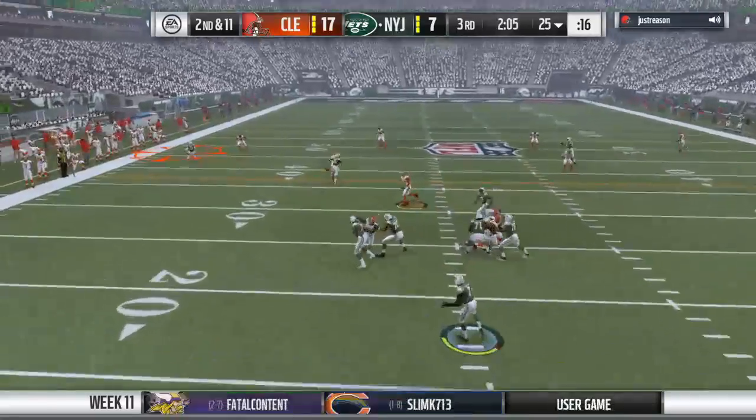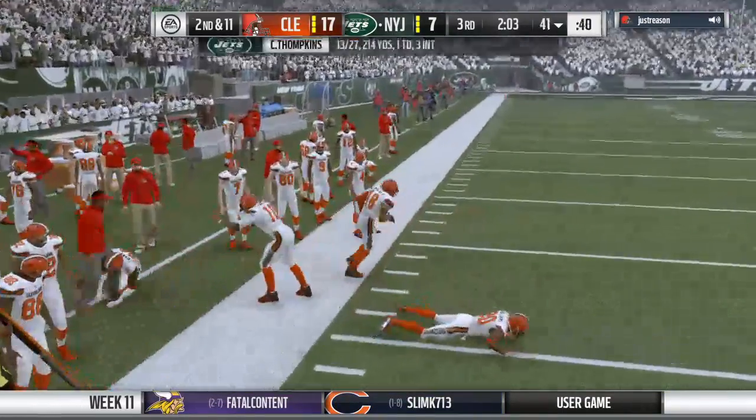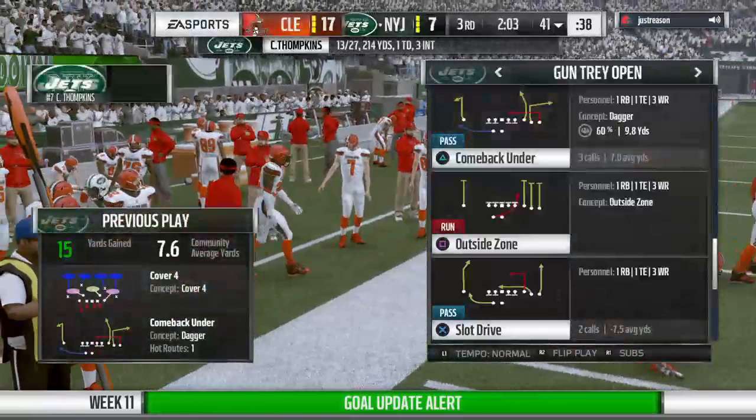Gun. They'll look to throw. It's complete to Parker, left side. 15 yards through the air and a first down.